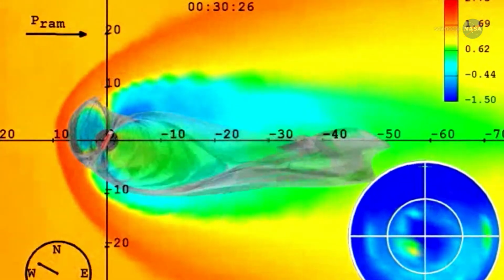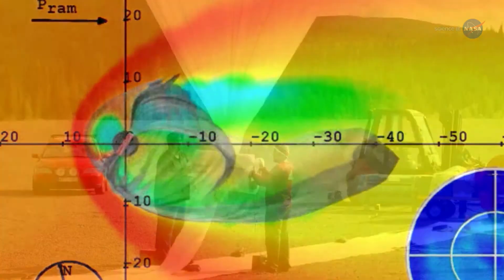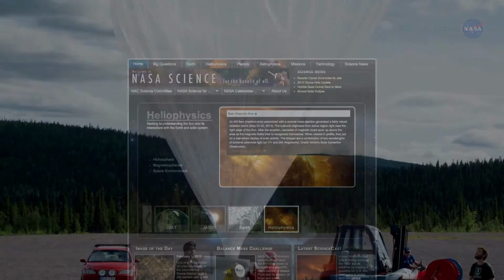There may be other ways for the electrons to escape the Van Allen belts, so the mystery is not fully solved. As 2015 is coming to an end, the BARREL team has completed a 3rd campaign of balloon flights over Sweden in search of more clues.